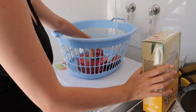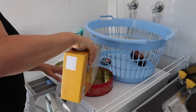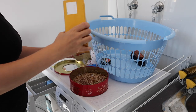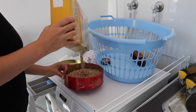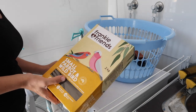Our previous bird seed that we used, we don't have any pets, so we just buy bird seed to feed the native birds. So it's kind of like my daughter's pet. But one of our previous containers, it kind of got moths in it and stuff. So I'm going to actually transfer this all into this old chocolate container so that if there are any bugs in there, which I don't think there are on this one, they won't fly around.